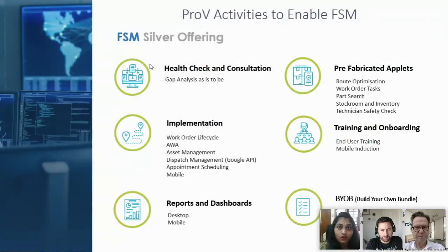Now I'm moving on to the offerings that we provide on ServiceNow FSM. Our basic audience is of two types. The first is customers with an existing CSM application with unused FSM licenses. And the second is customers who would like to implement CSM and FSM fresh. So we are providing a quick and easy implementation of FSM in ServiceNow.